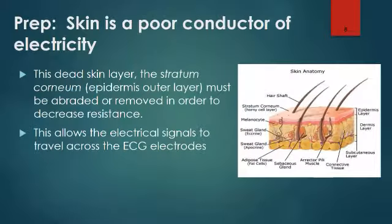This can be done with the included emery paper on the back of some electrode packs. I know they have some emery board paper that comes with certain brands of electrodes. It's also found that even the rough texture of a 4x4 or even a simple pillowcase could help accomplish this.